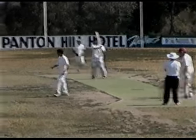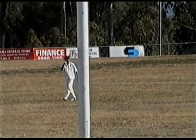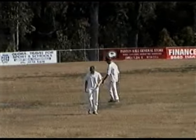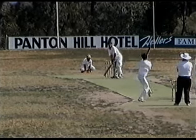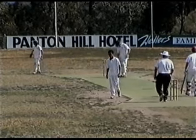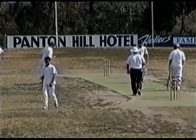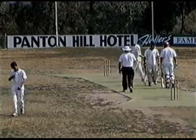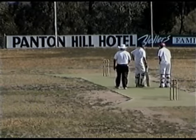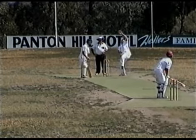Jackson punches it out to... Panton to Jackson. And that's the risk with playing the punch shot. Didn't pay the ultimate price. End of the over. And it's Hollywood bowling without the hat and sunglasses now.